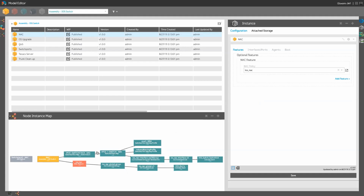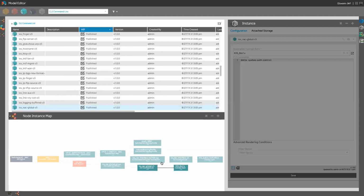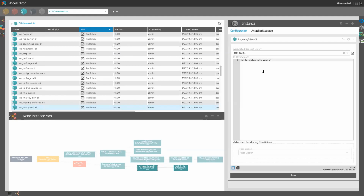So we are going to dig into all of that. Let me start with a global command. In this particular example and instance, which is pulled from a real configuration, there's only one global command that's required on the entire switch stack, and that's to turn on 802.1X.